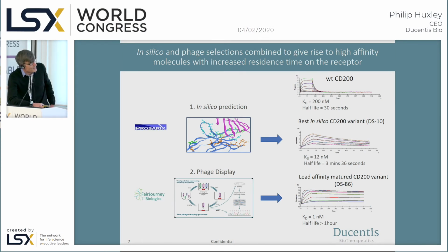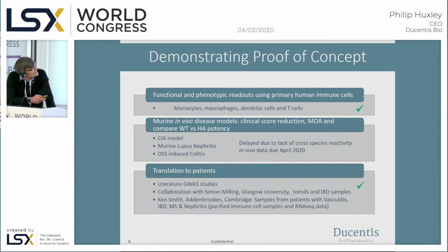So this is just a slide sort of indicating the success of the engineering work that we did. And you can see, reading from top to bottom, that the residence time on the receptors increased and the KD has gone down. So this is then just a slide summarizing what the proof of concept work is that we're doing here. And what we've done is looked at functional and phenotypic readouts on primary human immune cells.